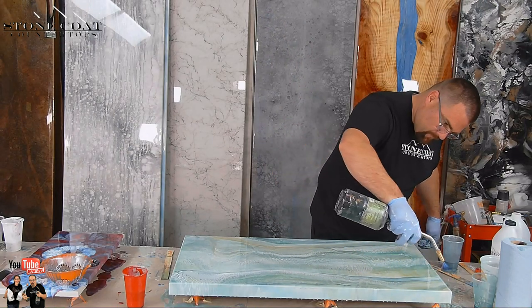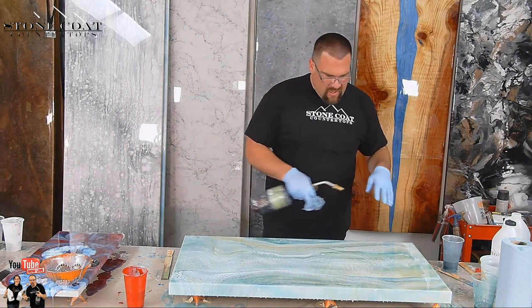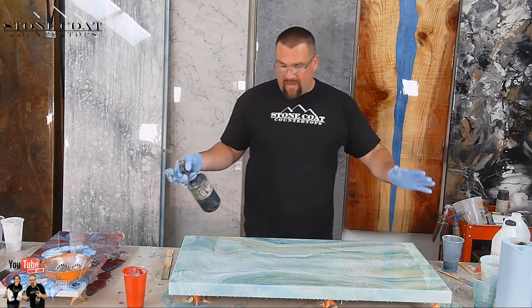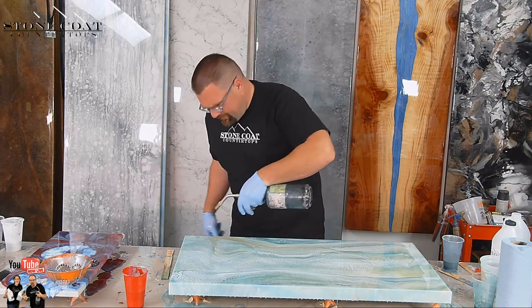So right now, if I were to use the heat gun to remove the air, that's gonna push all my colors all over the place. As you just saw, I could torch this, get the air out of it, and the color stays right where I want it. So there's two purposes. Right tool for every job.